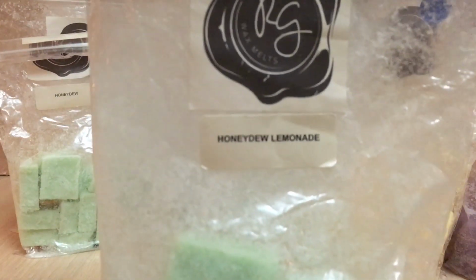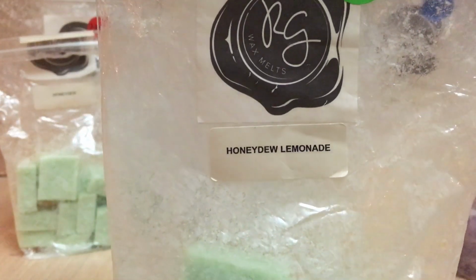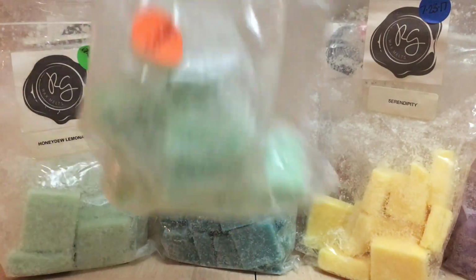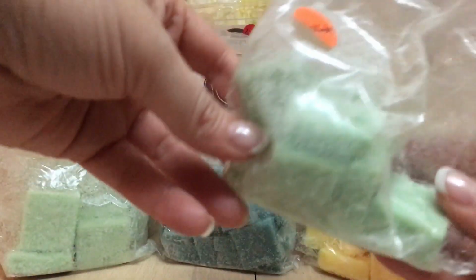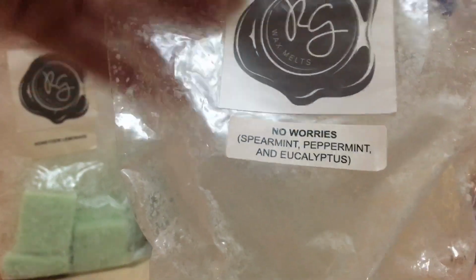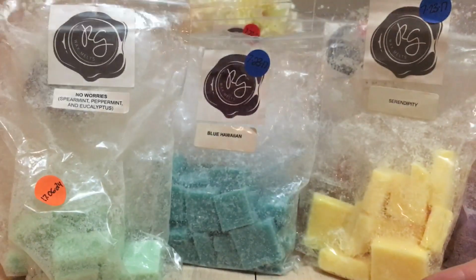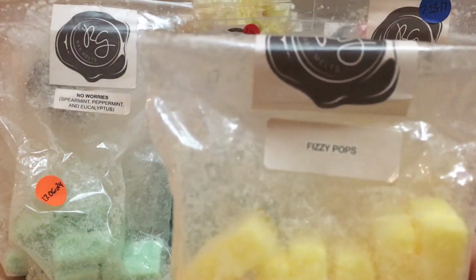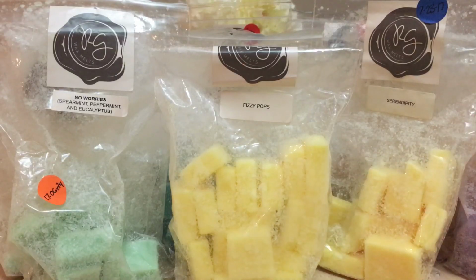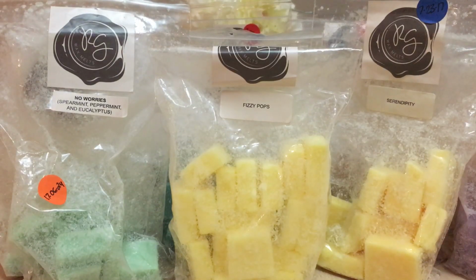Honeydew Lemonade, got this in a de-stash from somebody. That's lovely. Another one that I'm going to say for when I'm sick, you can see that I don't have many left. No Worries, which is spearmint, peppermint, and eucalyptus for when I have a head cold. And I cannot not have Fizzy Pops. Double negative. Lovely. All right, so let's go to what I have left in the chunks.